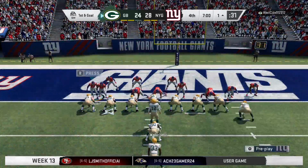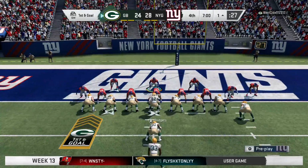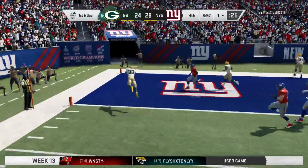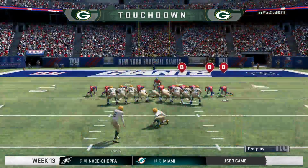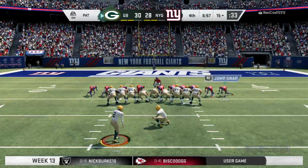Aaron Rodgers, 3 fourth-quarter comebacks last year. That's the most he's had in one season in his entire career, and he's going to need another one right now. Now Jones. And he'll take this into the end zone for a Green Bay touchdown. Aaron Jones with his second touchdown of the afternoon.